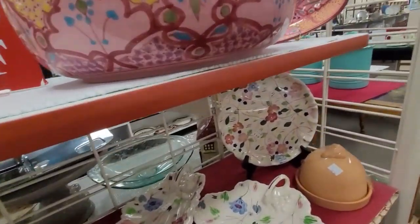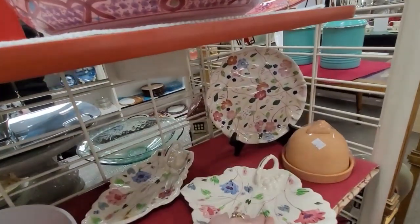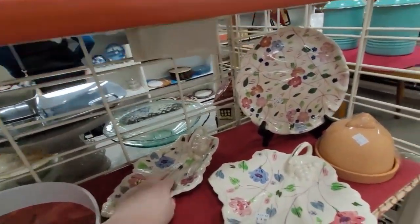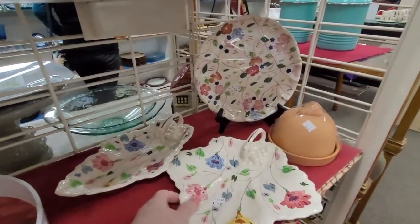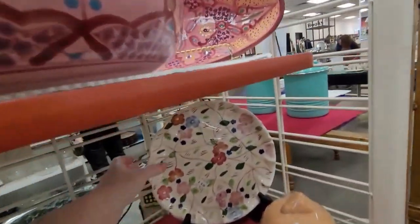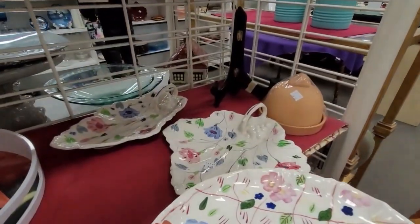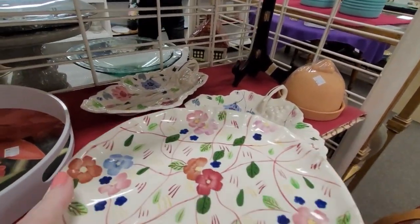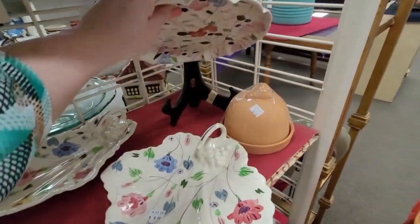Now, these ones have a little bit more cool design to them. Same brand. They're cheaper, too, surprisingly. I just like the colors better. $4 each, and it comes with a plate as well. Oh, no, the plate doesn't match exactly. It's like a standalone, but it's the same brand.